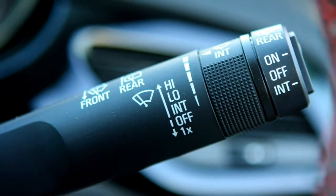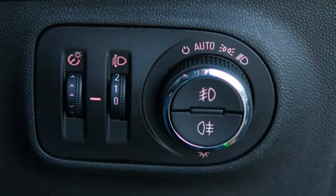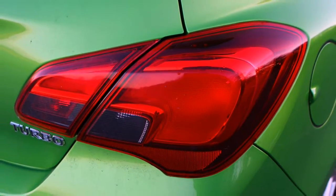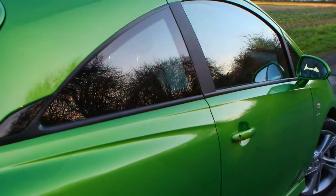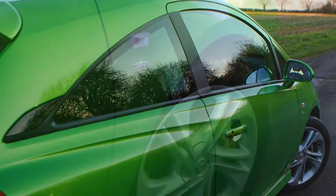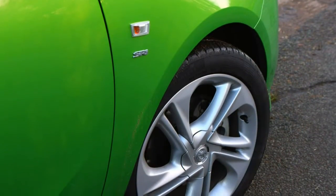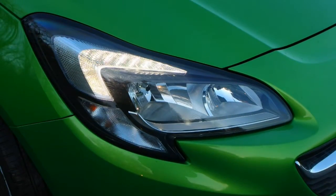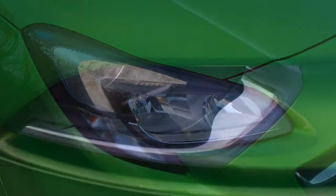17-inch alloy wheels. OnStar concierge service. Wi-Fi hotspot. Auto-dimming rear-view mirror. If a little luxury might be more your thing, the Corsa C-Nav uses the Energy model since it's spacious, adding front and rear parking sensors.